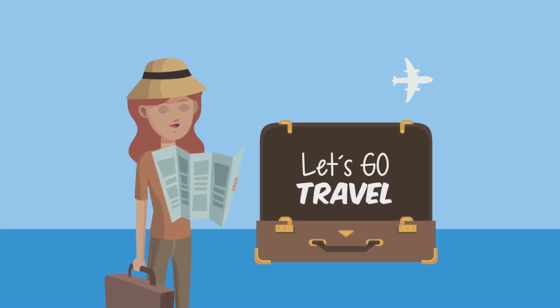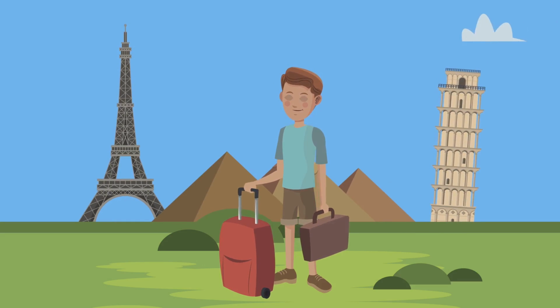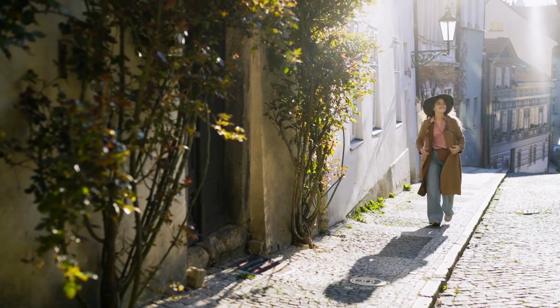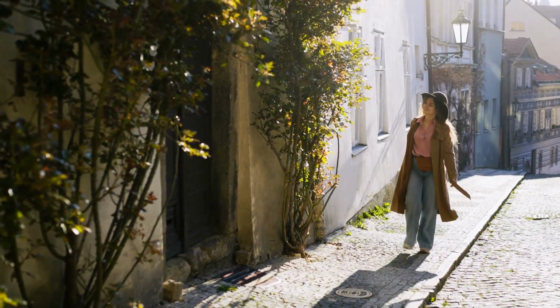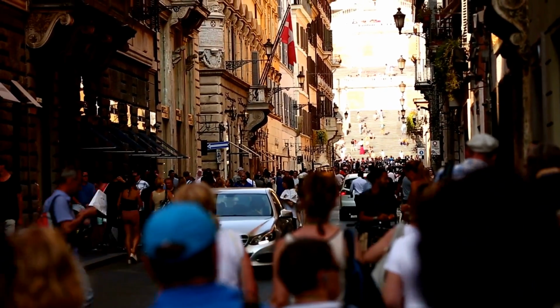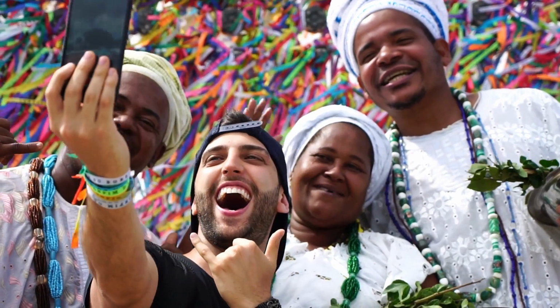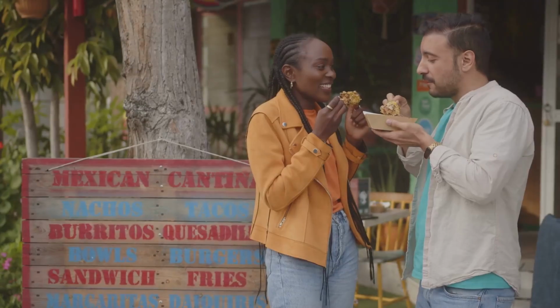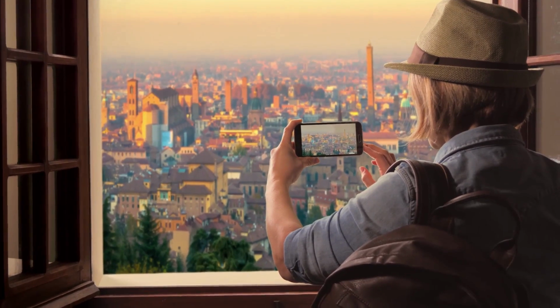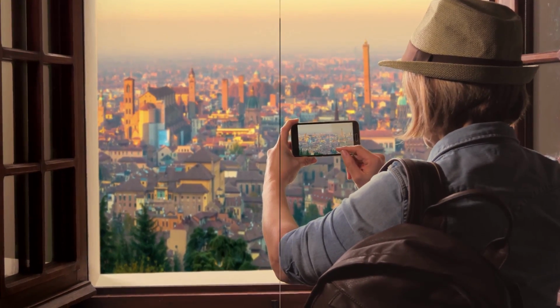Now that you're a carry-on expert, it's time to focus on the fun part, planning your European adventure. From the Eiffel Tower to the Colosseum, Europe is home to some of the world's most iconic landmarks. But don't forget to venture off the beaten path and explore the hidden gems that make each destination unique. Traveling is about more than just checking off destinations on a list. It's about embracing the journey and creating lasting memories. Engage with the local culture, sample the local cuisine, and don't be afraid to get lost in the moment. These are the experiences that will stay with you long after you've returned home.